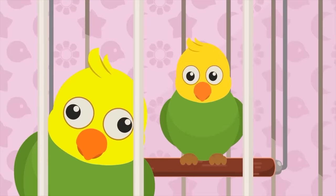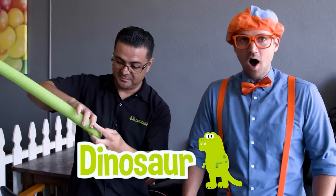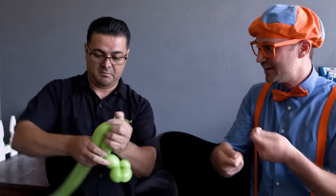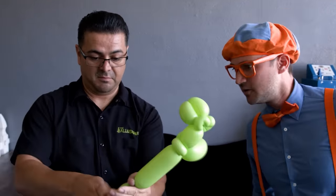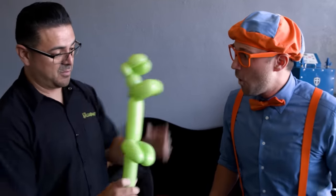What are you doing now? Well, this right now is just a balloon, but with a little imagination, we can create a dinosaur. A dinosaur? I love dinosaurs. I wonder what my favorite dinosaur is. So silly. Whoa. Look at him, just twisting it. Do you know what color that is? Yeah, a green dinosaur. Whoa. There you are. It's a T-Rex.